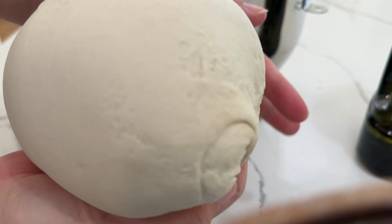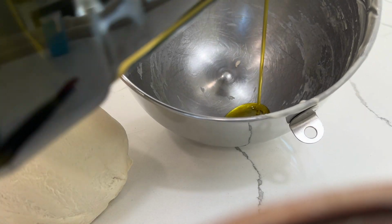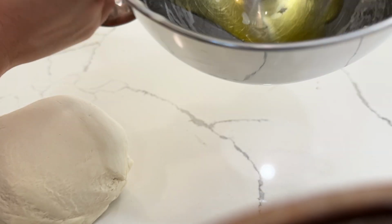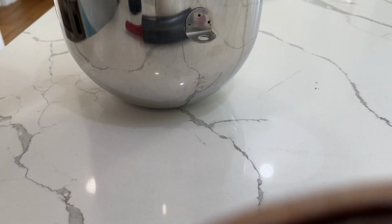When I make bread for just my family, I typically just put it back in the same bowl that I mixed it up with instead of a clean bowl, even though that's what you're supposed to do. And then I just swirl around some oil and let it proof in that.